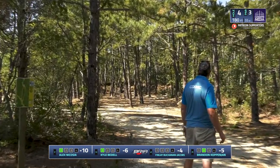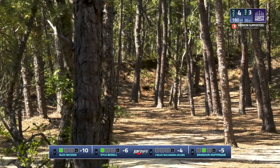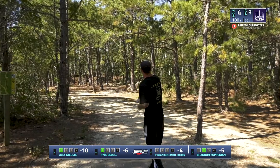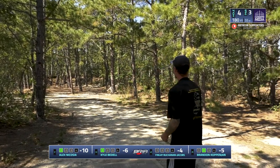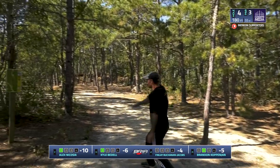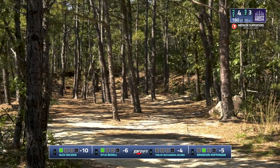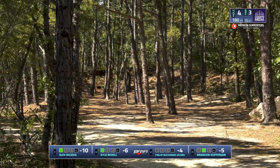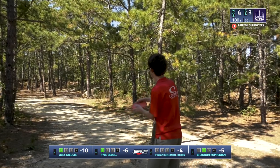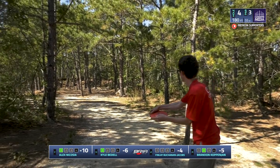Here's Alex's shot. Impressive line and impressive decision from Kyle. The hole kind of calls for a two-turn shot, a hyzer flip or a flex. But he just played straight hyzer, just one turn. And with it being such a short hole, he finds the easy line. And Alex has a birdie putt.